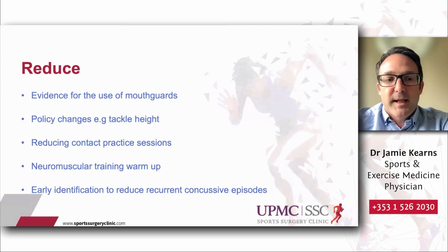And this is something that can be coordinated through the strength and conditioning coaches prior to a training session. And then important is the early identification of a concussive episode to reduce any recurrent episodes, as early identification and management reduces the severity of the subsequent episode and how long that person will take to return to play. So again, early identification, recognizing and removing that individual is probably key to preventing further episodes.